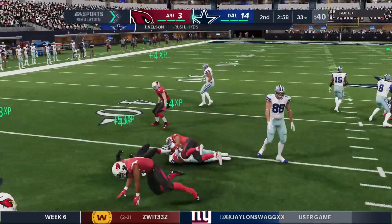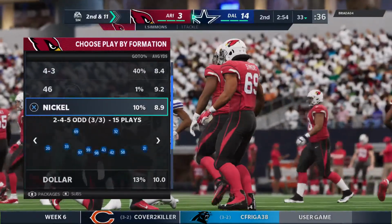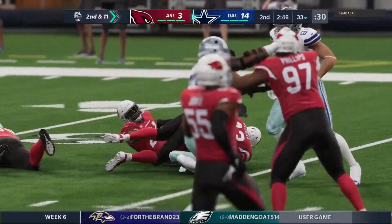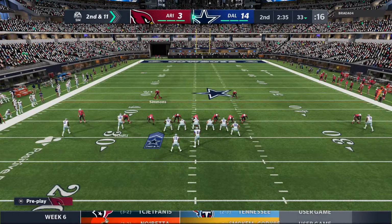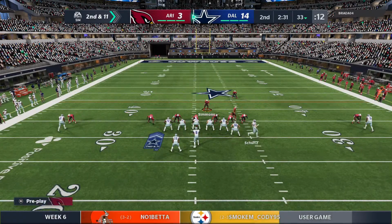And he went nowhere. Well, he went backwards, back to the 33. He'll lose a yard there, and it's 2nd and 11. That's what I'd like to see out of this defense, a little fire, a little toughness. It hasn't been the best first half for them, but they did do a nice job there, forcing a loss on that play. A loss of a yard there to start out. That leads to a 2nd and 11.